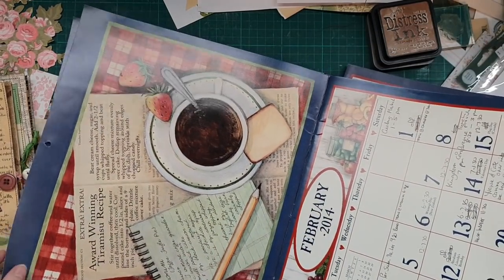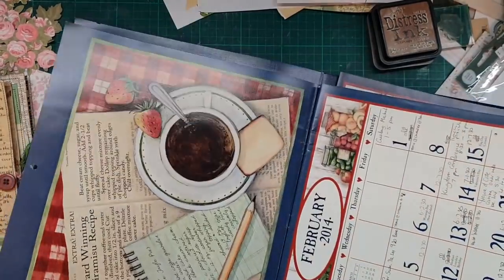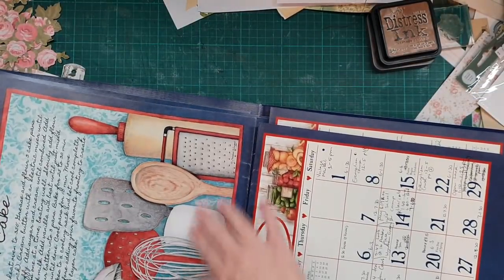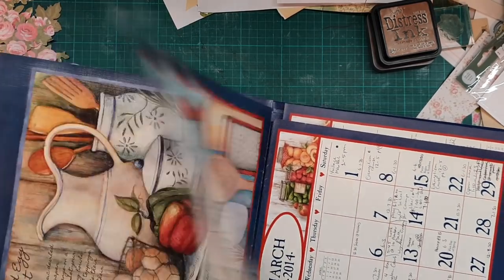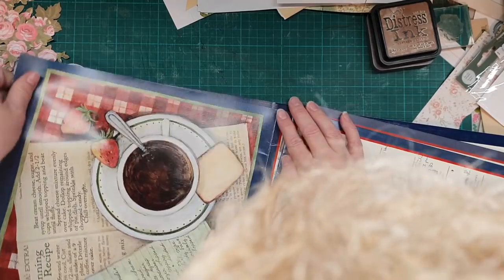I'm a bit of a sucker for cups of tea. I like that one and that one. I think that would be an awesome recipe journal. So cool.